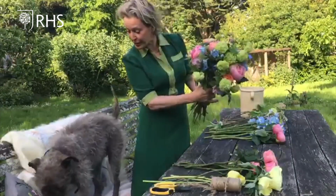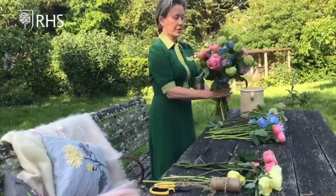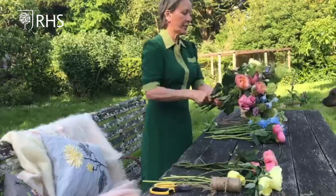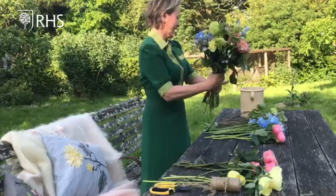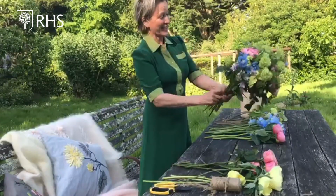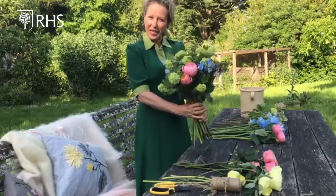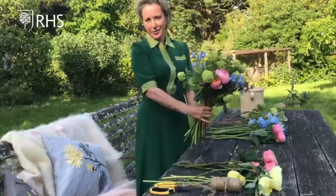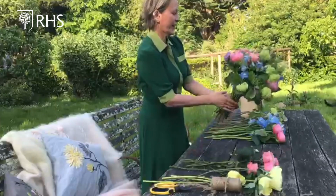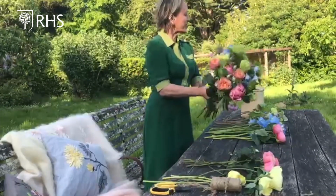Have you come to help me, Rita? We'll just keep adding our flowers. She's actually very good at making flowers, Rita. All dogs, maybe this is what you can do in lockdown. You can help your dogs to teach your dogs how to make a wonderful bouquet. What do you think, Rita? Huh?